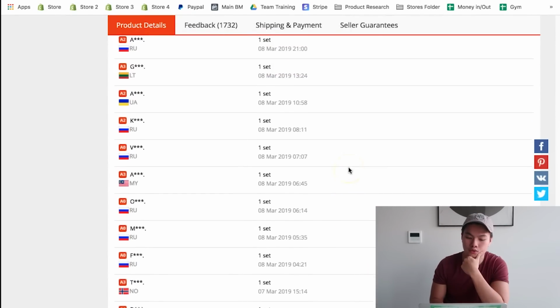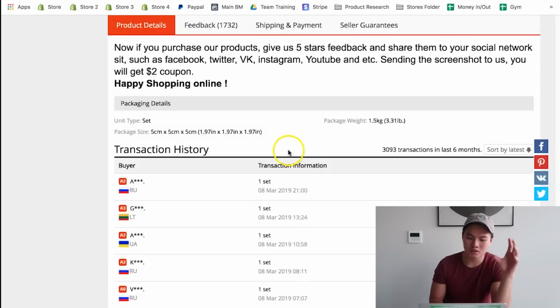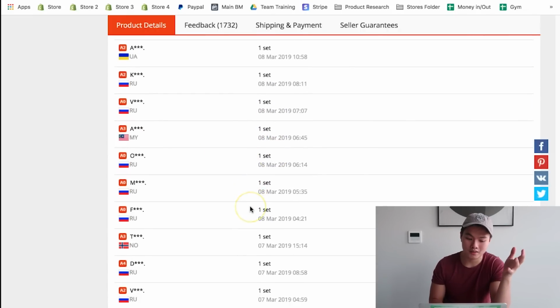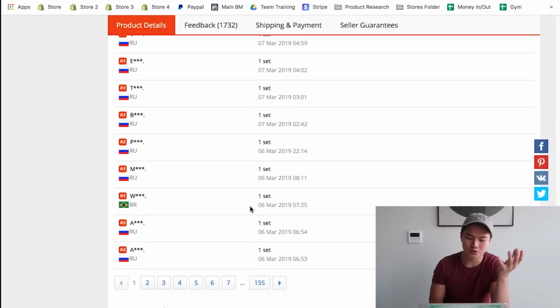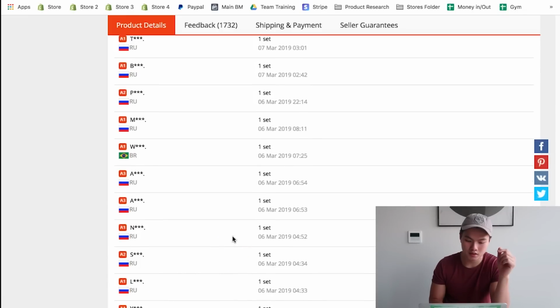And I'm going to go through another thing which I use on Aliexpress. If you scroll down all the way to the transaction history, one way you can know whether the product is selling or not is to look at the buyers. If someone is dropshipping this product, you'll notice a consistent pattern where they show the same name over and over again. But for this product, I don't think anyone's dropshipping it.